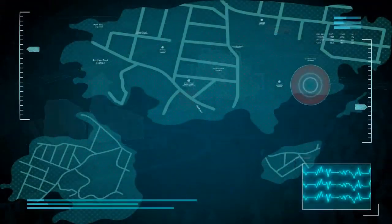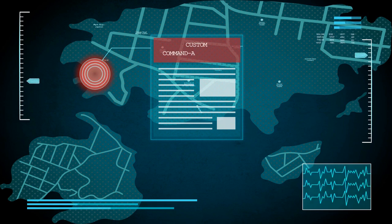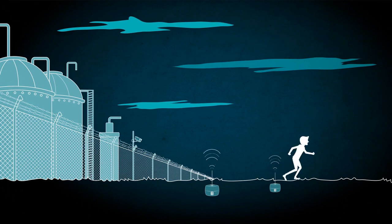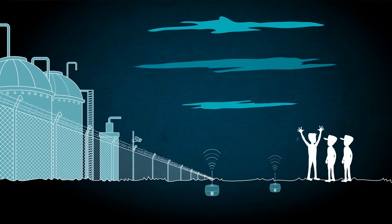When a sensor is triggered, a pinpoint alert displays on the map interface. The monitoring data can also be integrated into custom command and control software. Know exactly where and when your perimeter was breached, and be able to react instantaneously with everything from guard response or UAV flight to simply logging the information.